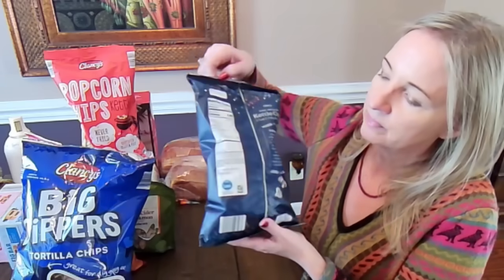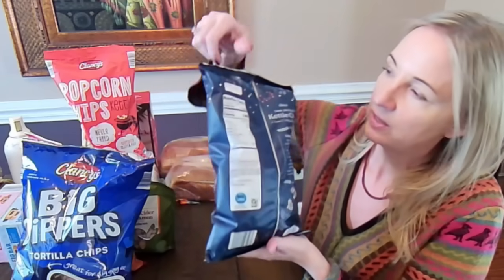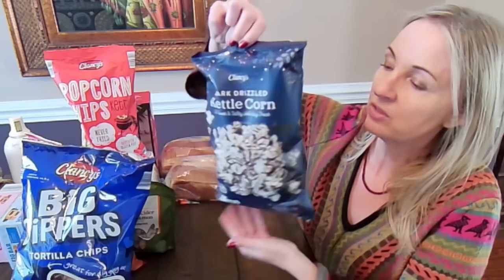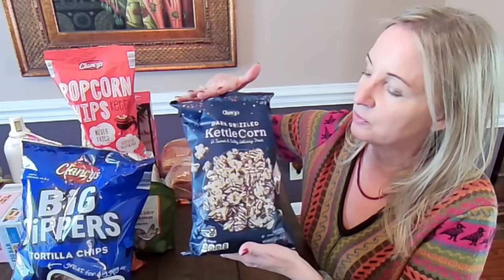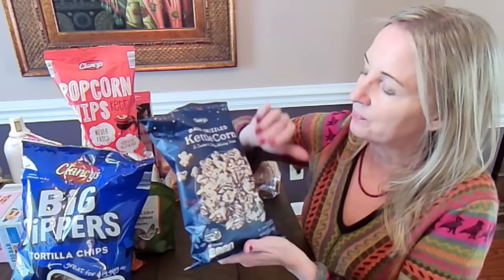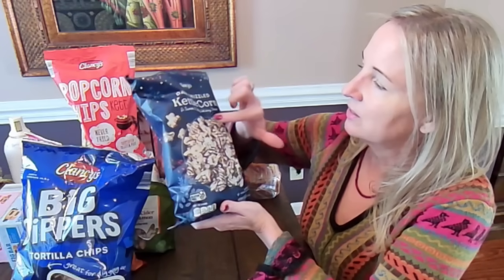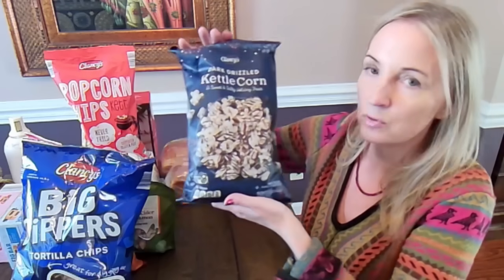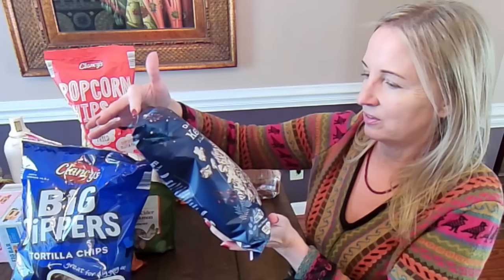And look at that. It also has the twice as nice guarantee, and here it's blue. So if you tried this and you didn't like it, you could take it back and get your money back and get a comparable item for free. It's pretty great. This is a sweet and salty holiday treat. Look at this. It's dark drizzled kettle corn. Ooh, that looks really good.